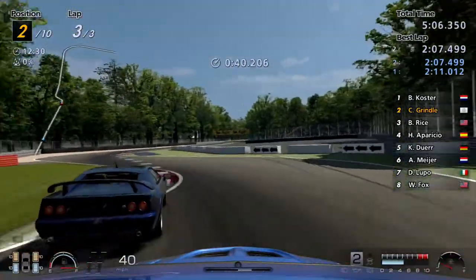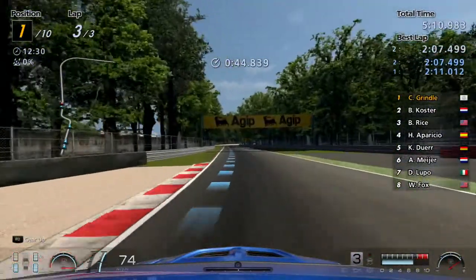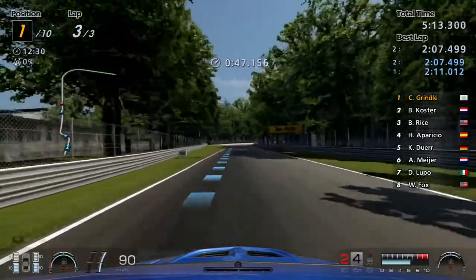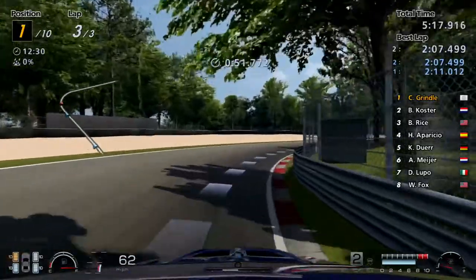And it's only getting longer from here on out, because the races get longer. It might be the same amount of races, but each race is longer. So, fun times.